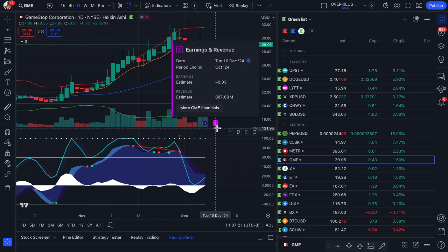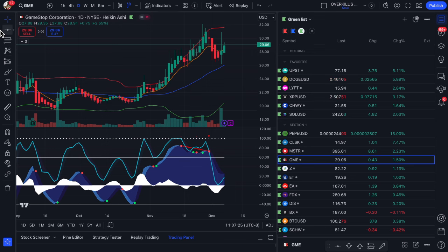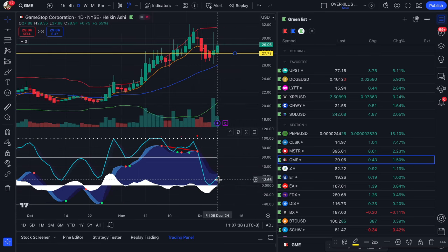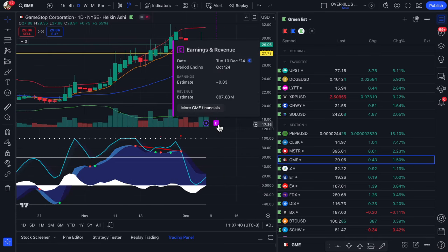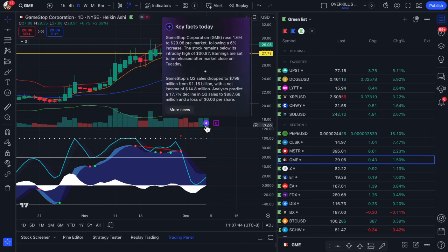GME, this one had a big massive candle. Another name that actually has earnings on Tuesday. So if you want to play the earnings, I do not recommend it. I just showed you guys what happens when they miss on Chewy. You get a big dip. But if you want to play this one, call it 27.75 is going to be the stop. Again, you got earnings on Tuesday, so that's always a risk. I don't like it.